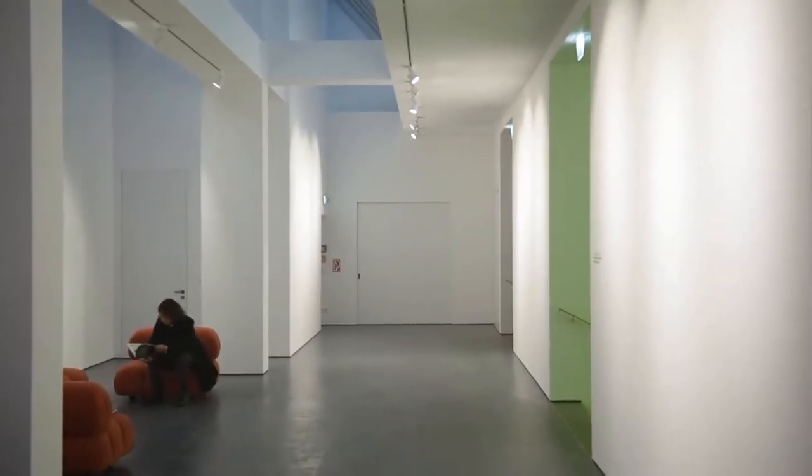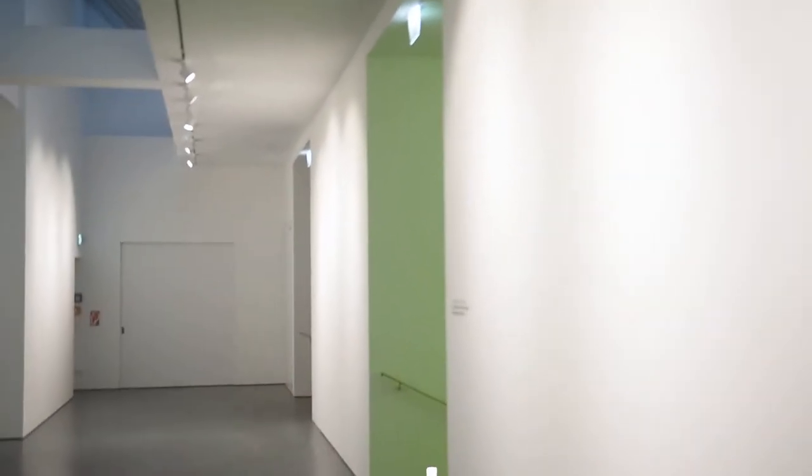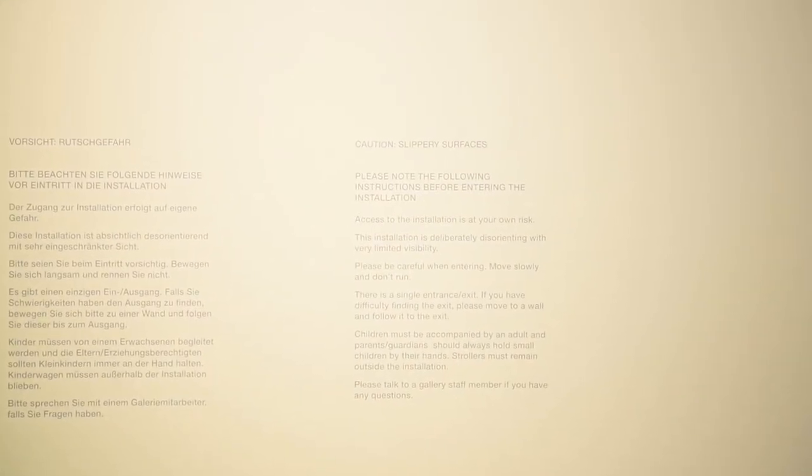One of them is from a British artist called Anne Veronica Janssens, and the other one is from Wiebke Siem, a German artist. The exhibition is called Ich rede zu dir wie Kinder reden in der Nacht. In English, it might be I talk to you as children talk in the night. The paper refers to it as an indoor installation. Here are some security warnings. And yeah, I'm about to get into it.